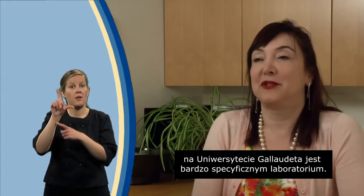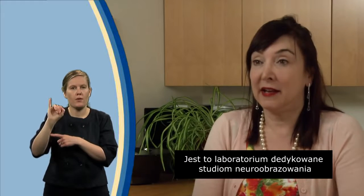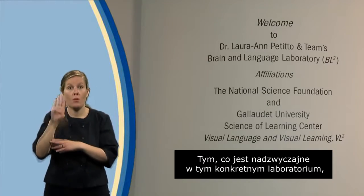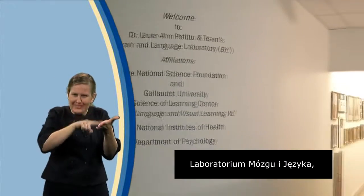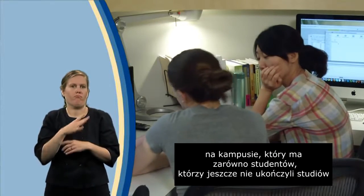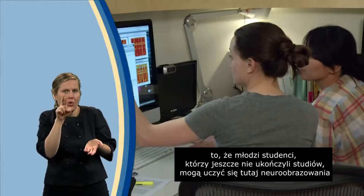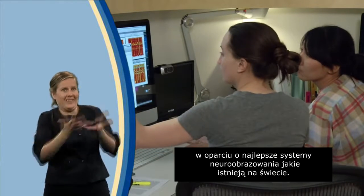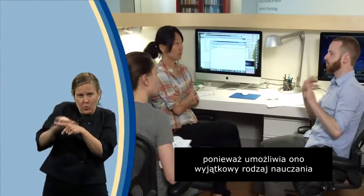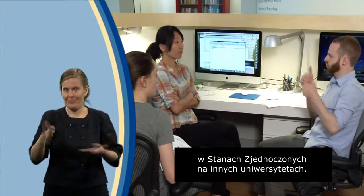The Brain and Language Laboratory at Gallaudet University is a very special lab. It is a laboratory dedicated to neuroimaging studies about the function of very specific brain tissue. What's extraordinary about this particular laboratory is that it's a research-dedicated laboratory on a campus that has undergraduates and graduate students. Another rare factor is that young undergraduates can learn neuroimaging with among the best neuroimaging systems we have in the world. So I'm very excited about the BL2 laboratory because it makes available an extraordinary type of training to young people that's considered rare even in the United States at other universities.